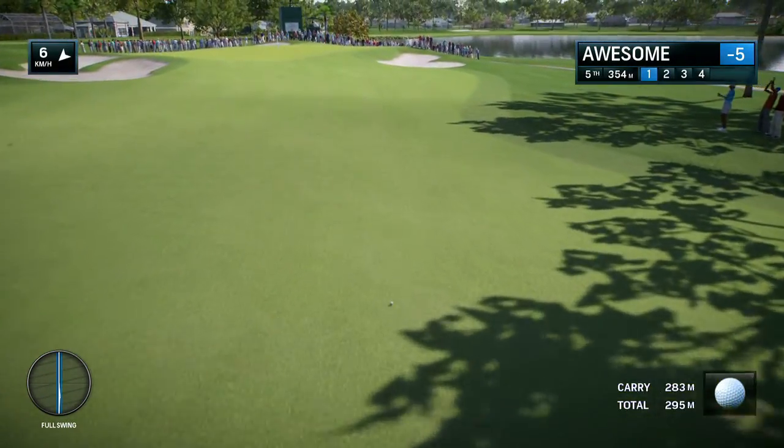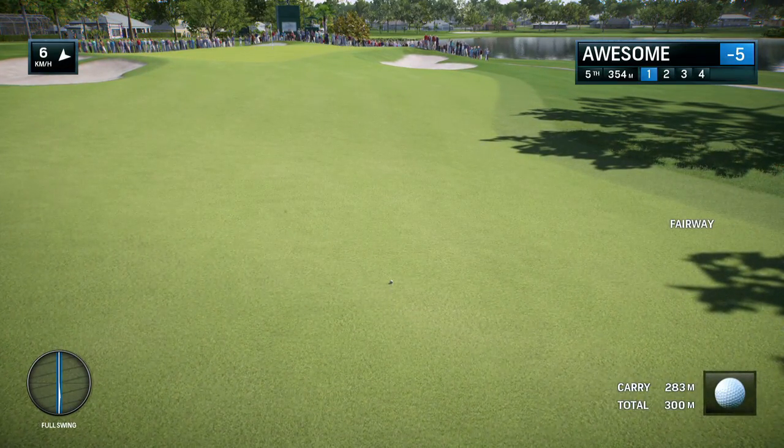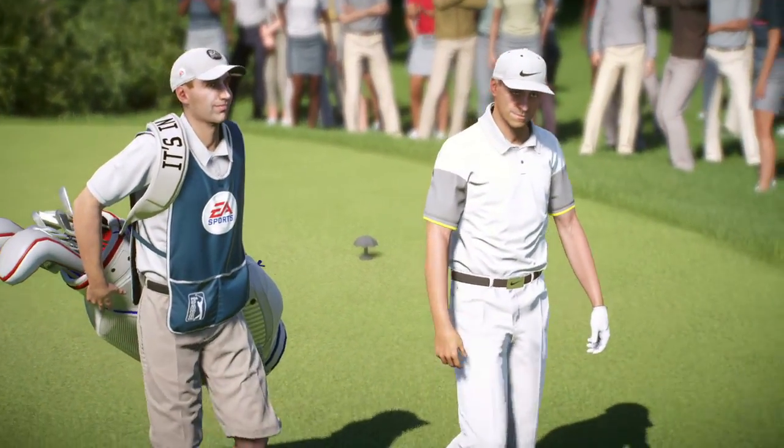That's a good spot right there. Center cut. Frank couldn't ask for anything more. Just the lie there, too. It is sitting up like it's teed up.